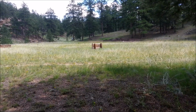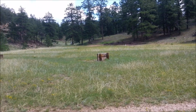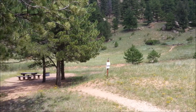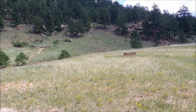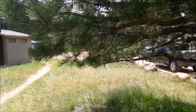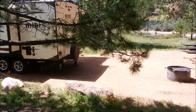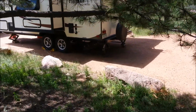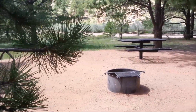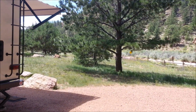It's at least 10 degrees cooler here. I'd say upper 70s, maybe. There's some walk-in tent sites here, up that way, down over here, and over that way. There are only about 9 pull-in sites, and most of them are pretty small. Doubt if you'd get a big rig in here. You can see we're propped up underneath, right behind the block there. So, doubt if a big rig's going to get in here at all. I just don't think so.